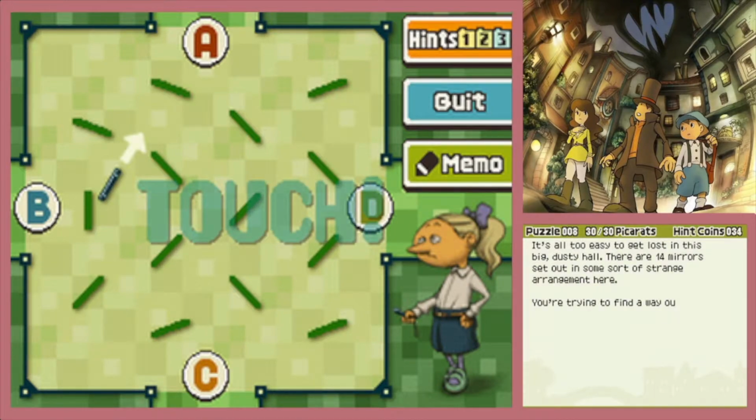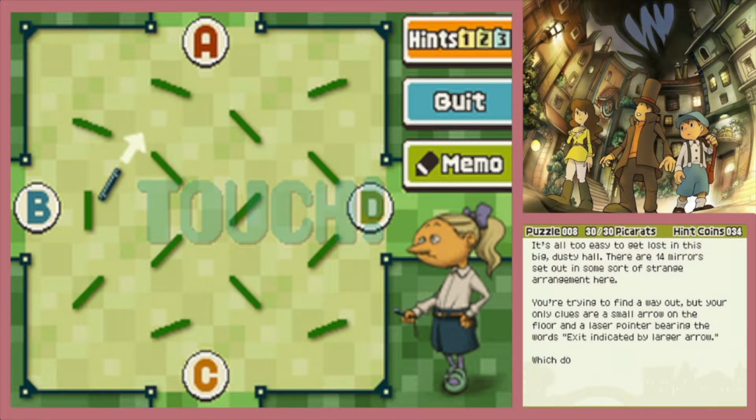It's all too easy to get lost in this big, dusty hall. There are 14 mirrors set out in some sort of strange arrangement here. You're trying to find a way out, but your only clues are a small arrow on the floor and a laser pointer bearing the words exit indicated by larger arrow. Which door is the exit? So it's a multiple choice.